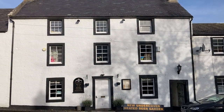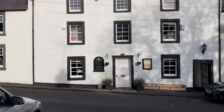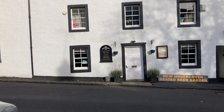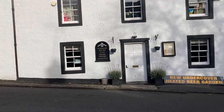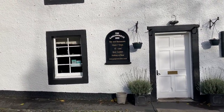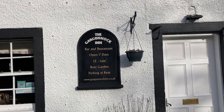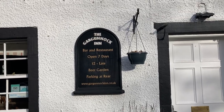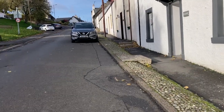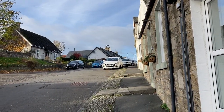It's obviously the village pub. So it's the Gargunnock Inn. So open 7 days. And I think it's only about 11:20 just now, so must be quite a nice wee place inside. Yeah, it looks like the houses just stretch on in that direction for a wee bit.